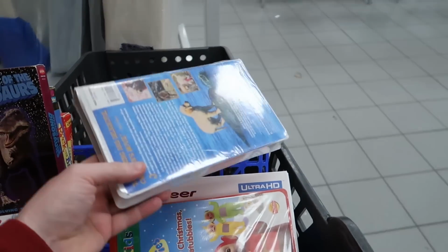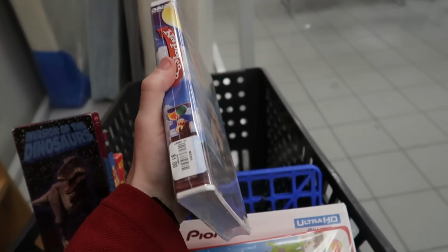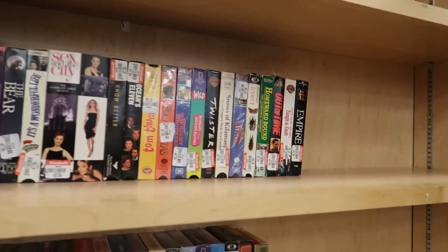And then a brand new sealed VHS tape. I didn't get to scan it, but it's brand new. I've never heard of it before. Napoleon. It's a cute little puppy, and it's half off, so it's only 50 cents. I figure I'll take the risk. And I don't see anything else over here.